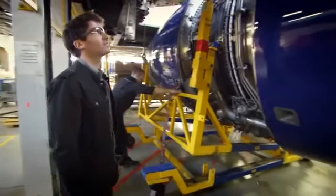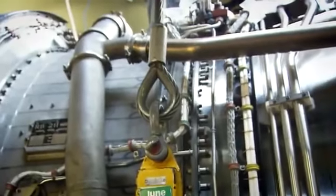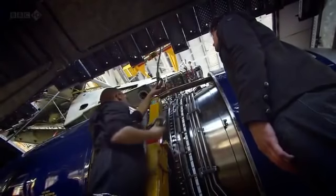I don't think even steel toe caps would withstand the force of one of these coming down. Looking pretty good. We're almost there. Yeah, it's in. It's in. Yeah, we're good. And that, ladies and gentlemen, is a wrap.